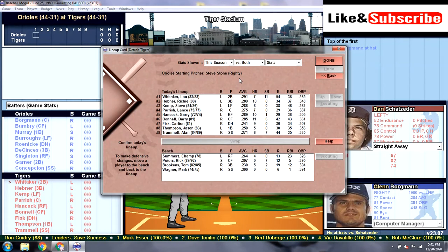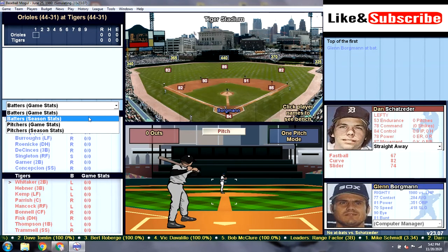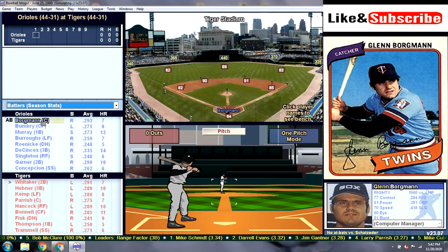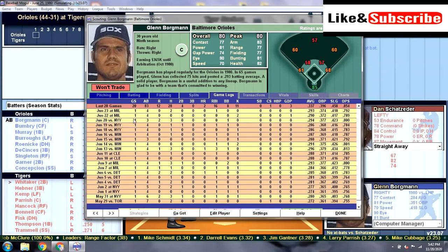And here's our lineup versus Steve Stone. We have every single important player in this game, and probably for this full series, even if they're tired. We're going to go with this lineup to try to capitalize on the opportunity and maybe get back into first, or at least put some distance between us and Baltimore. And so, as we've been doing the past few games, we're going to do the rundown for the lineup. And we'll begin with Glenn Borgman playing catcher. And what I'm going to show you today is their last 20 games. So this is the last 20 games that Glenn Borgman has played, just to kind of switch it up a bit.